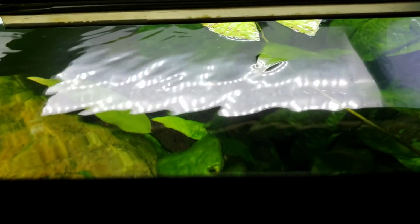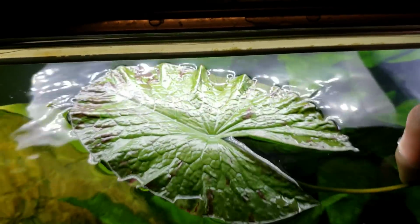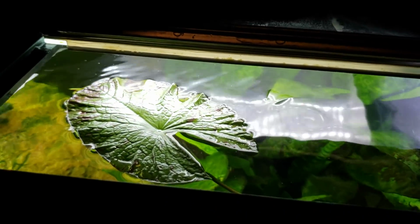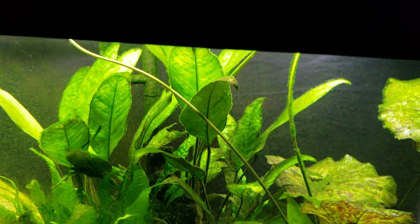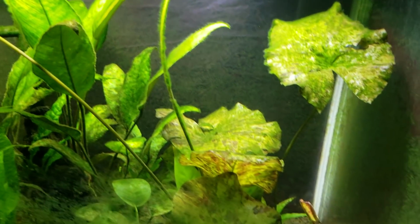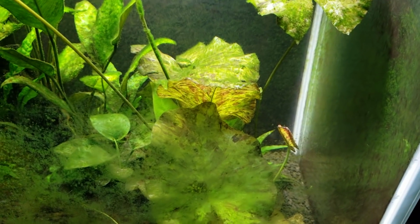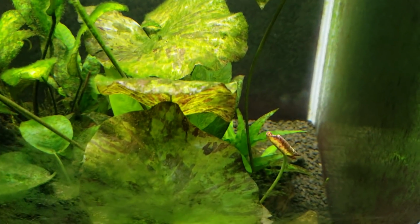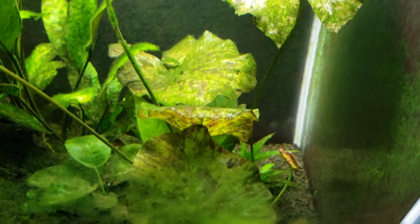Can't see it in this video here. Let's see if we can pull it out. There we go. Got a tiger lily that needs to get cut, because that's definitely floating on the surface now. And once you get one runner that gets up and makes it to the surface, every runner after that will attempt to go to the surface. So you can see I've got some new growth going on down here, and it looks like I got some nice green growth going on back there. Not exactly sure what that is, probably java, but that's some nice green new growth going on back there too.